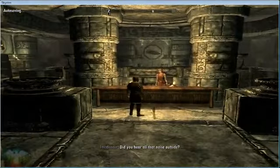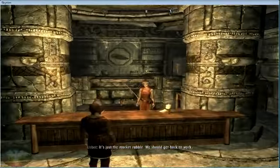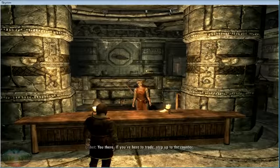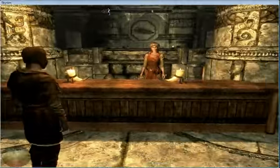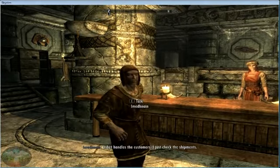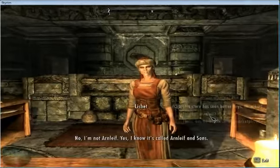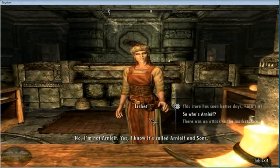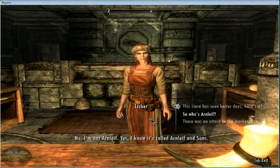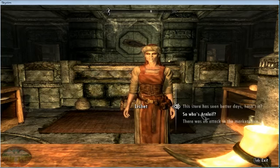Did you hear all that noise outside? It's just the market rabble. We should get back to work. You there, if you're here to trade, step up to the counter. You need to leave. Elizabeth handles the customers. I just check the shipments. You need to leave. No, I'm not Arnleaf. You need to leave now. Yes, I know it's called Arnleaf and Sons. You need to leave. So who's Arnleaf?